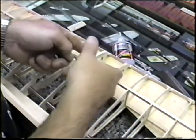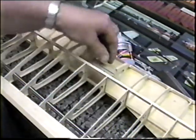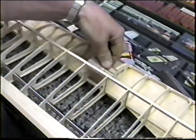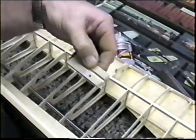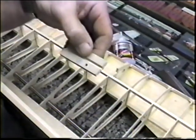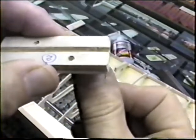Okay, now I want to make sure I have a perfectly smooth fit along the edge here, because we're going to put reinforcements in there eventually. Okay, with this done, now I need to cut the hole in here so that the landing gear wire will drop back down into the wing. The hole is there, so obviously the wire can drop down.